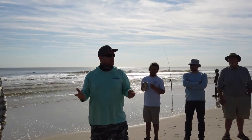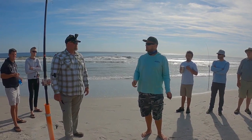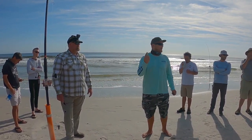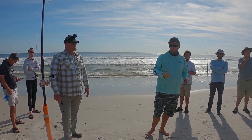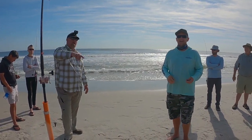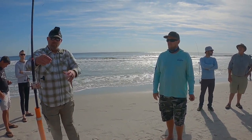And that memory on that line, especially if it's just mono leader, you're gonna have to change leaders. It's just gonna keep knotting up regardless. It remembers that knot before, so you throw out, it'll just naturally twist back up. If you leave a big tail, it'll go like this, on the way in, if you have a fish on or if you don't. So then later on. And that's another reason.